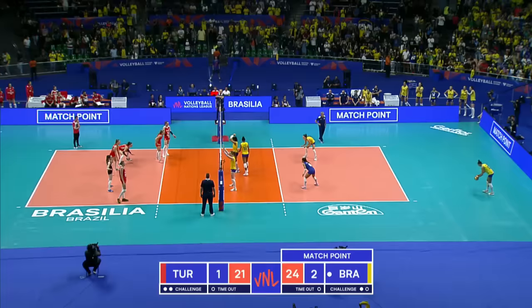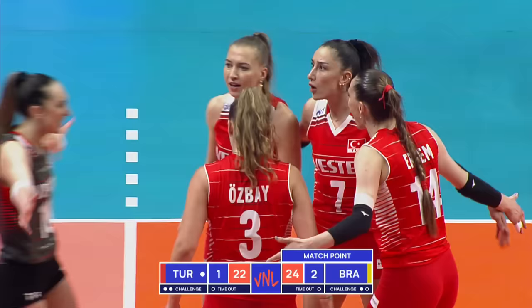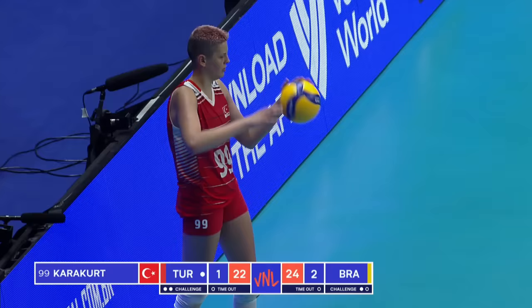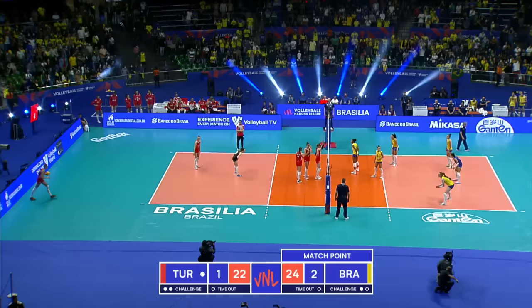Gabby on serve into the back court. Oh, Turkey turnover really impressively. And Baladin in with a power punch. Well, a reserve player tonight, and Baladin. But surely she'll be in the starting six in the not too distant future. So that's one match point saved. Brazil a couple more in hand.